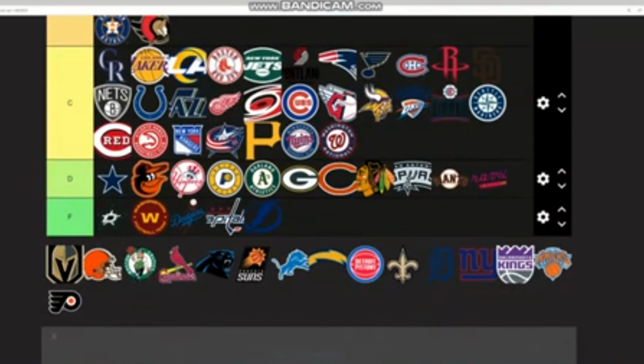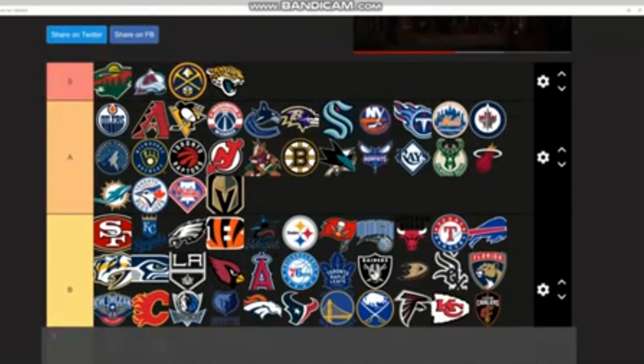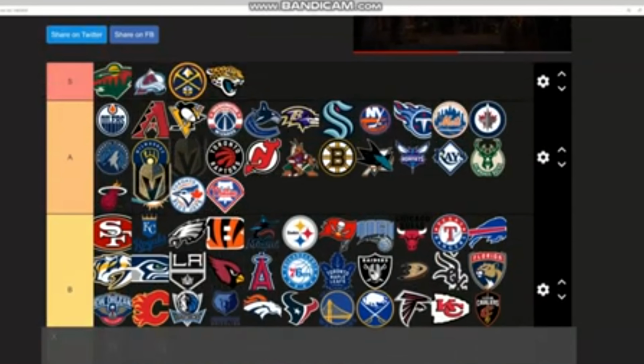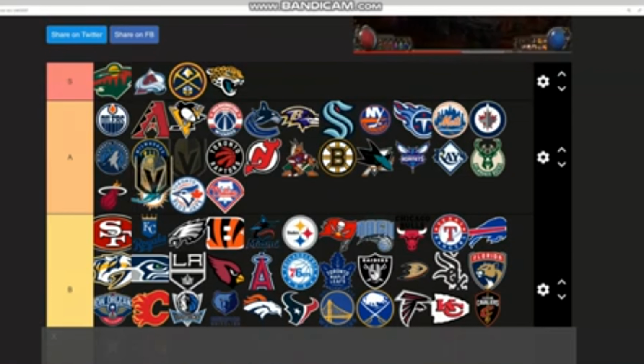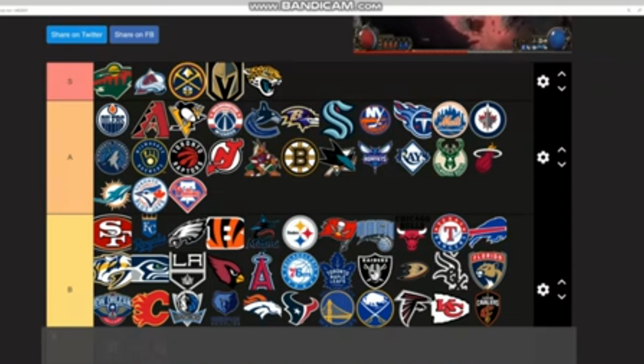Next up, we got the Vegas Golden Knights. That's a good one. That's literally so good. That's going at the top of... No. It's not. It's going in between Jaguars and Nuggets. It's another S tier.